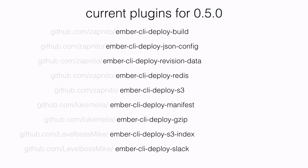I won't go through them all, but we've got one to build things, one to deploy to Redis, S3, and one to build a manifest so that you don't need to push everything to S3. It will actually check a manifest and only push the stuff that doesn't exist already. Gzipping too. So you can see the plugins are designed to do one thing really well and only one thing. So you can make them quite small and then just plug and play. I only installed the gzip one today because I hadn't gotten around to it. We needed to gzip, and I literally just did an ember install ember-cli-deploy-gzip, and all of a sudden my deploy process was gzipping everything and pushing it up to S3. It was pretty cool actually. John had to merge the PR and he was pretty surprised at how easy it was. And it worked as well.